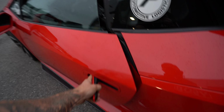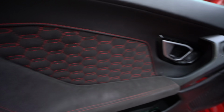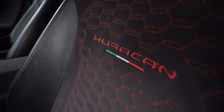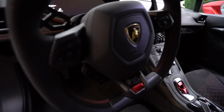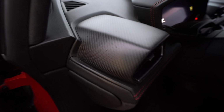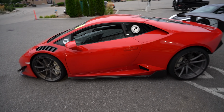The interior, believe it or not, because it's Alcantara, look at that. It wears perfectly. The seats are still amazing. It's got the Huracan branding package, and by the way, it's got the carbon-tastic LED shifter lights up top, and all dry carbon inside. It's in amazing condition. You really got to come and see it to believe it for yourself in person.